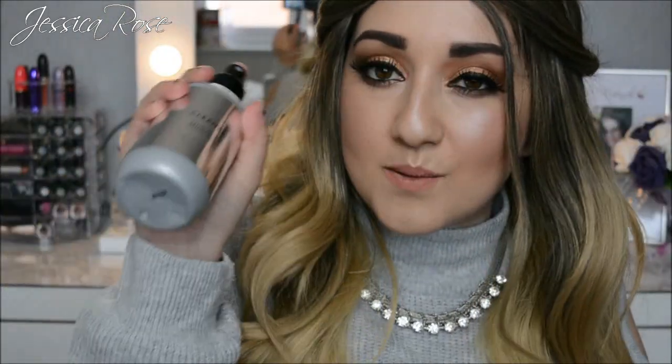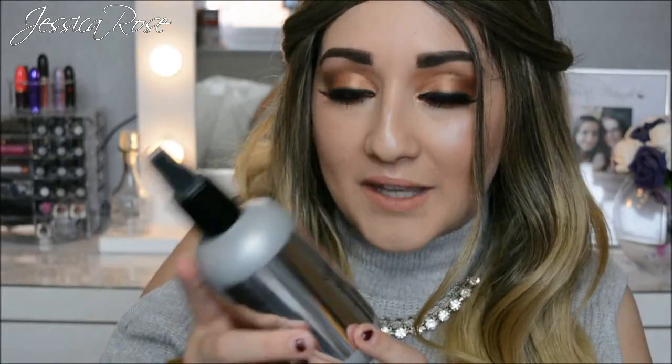And it's got a really nice pump. If I show you, the spray is really good on that. So I really thought this was amazing for the price and the smell is beautiful. I've yet to try this, but I'm going to be adding this to my collection. I'm going to put this on my vanity.